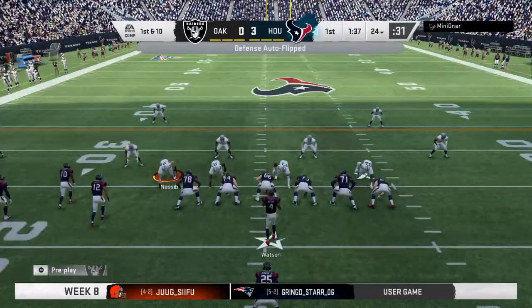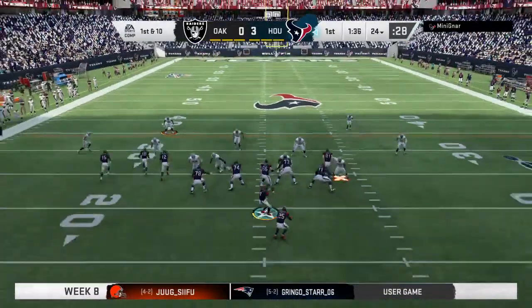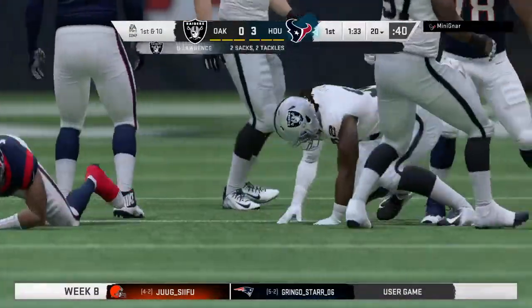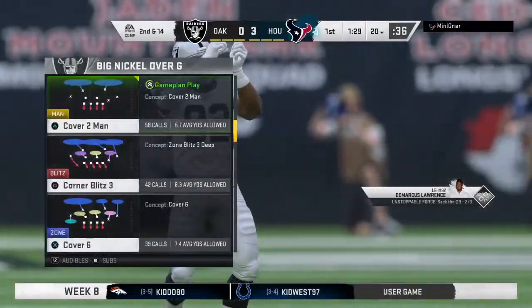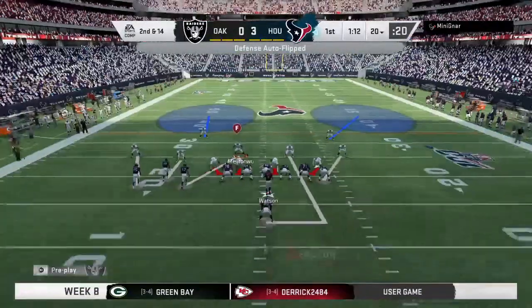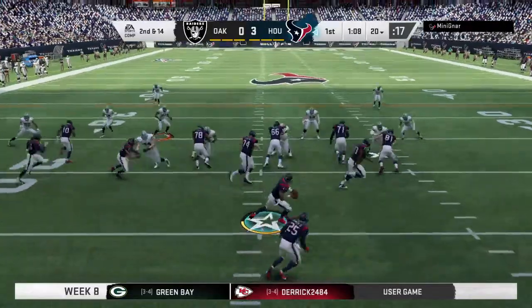Houston's offense already at the line, set to get going. They've got a 3-0 lead and the football as they start 1st and 10. Now it's Watson. Nowhere to escape, and he goes down. DeMarcus Lawrence makes that now 8 sacks for him on the season. 2nd and 14 as they've got work to do here after the sack.